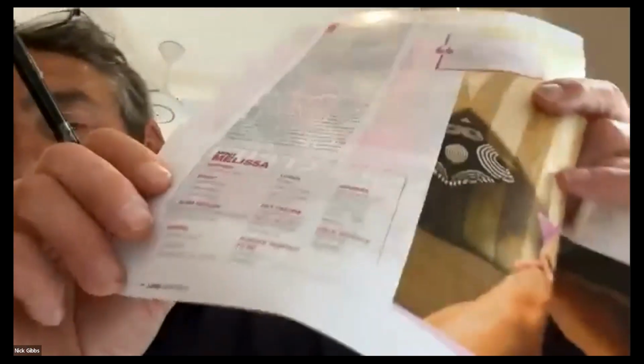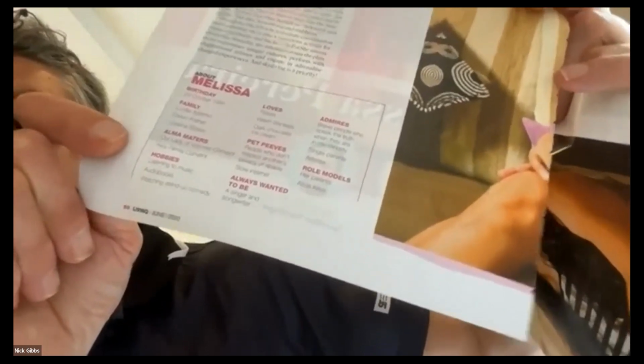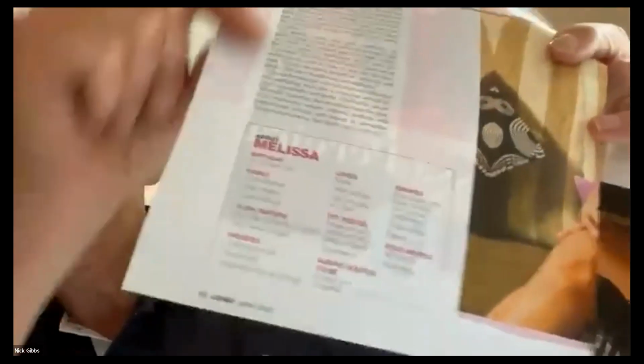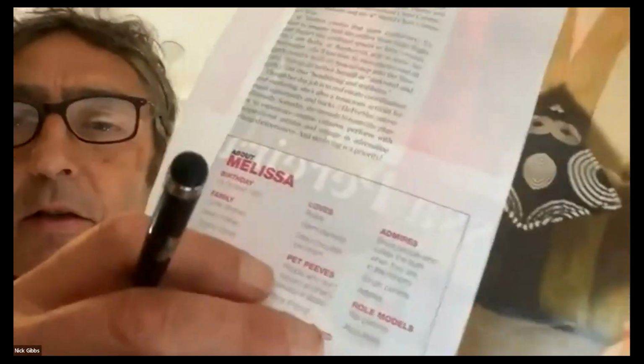Now, another clever thing about this article, and this is definitely where new technology has come into it, is then there are quick questions and answers. So not only is there a good written feature about it, there are then these quick questions, or not so much questions, but facts about her. So they ask her what her loves are, what she hates about pets, what she's always wanted to be, who she admires, her role models, okay, in this quick thing. So people are attracted to that.